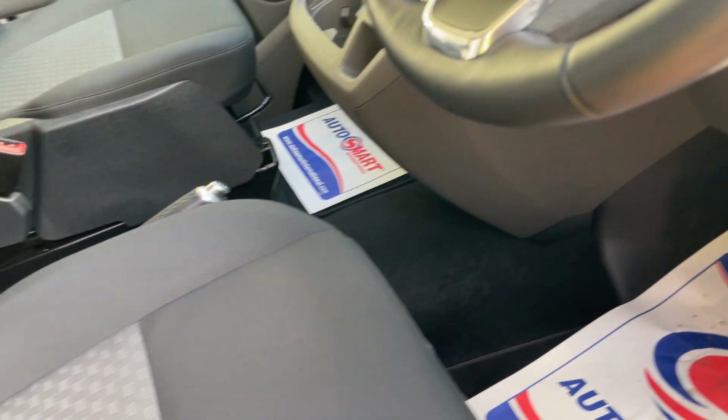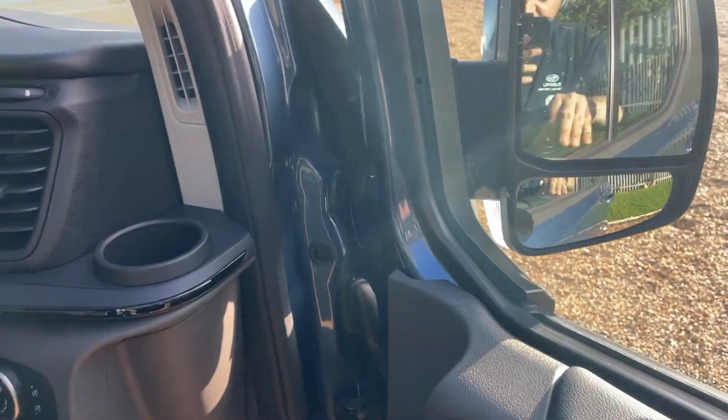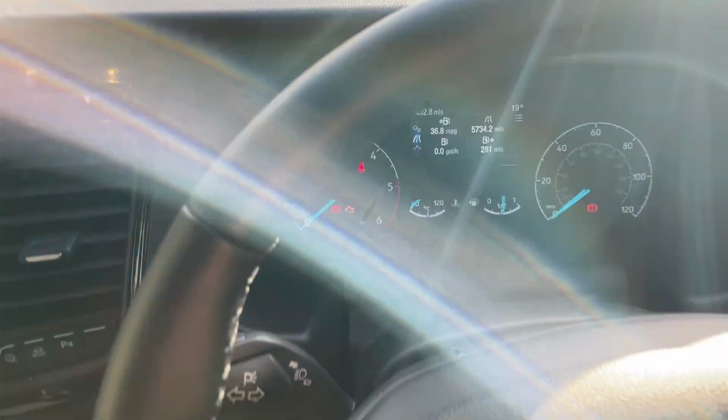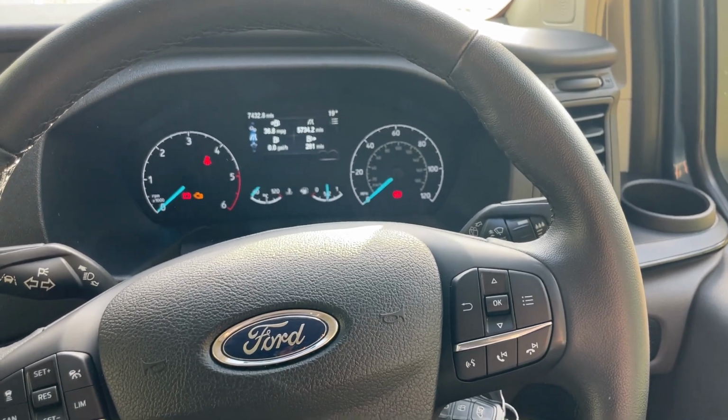Alright, let's show you all the tricks and all the goods, all the bells and all the whistles. Two electric front windows, electric mirrors, which also fold inwards as well. Driver's door is open and we're getting beeped at for that. So let's shut the door and let's give you a tour of the inside of this lovely Tourneo.